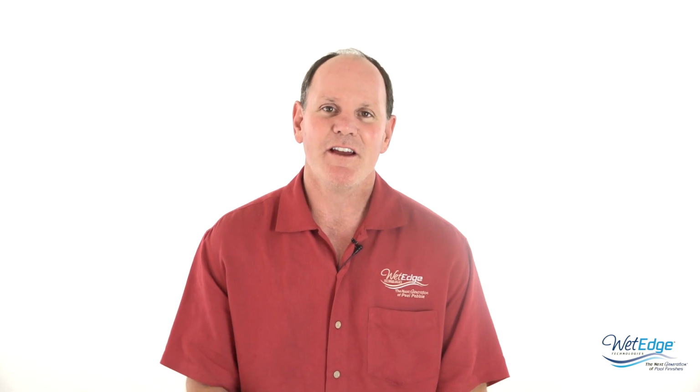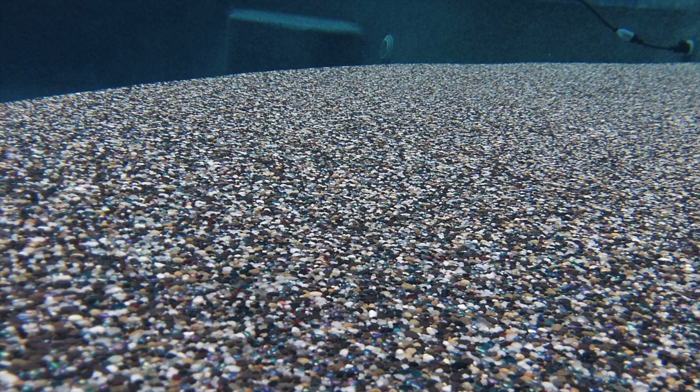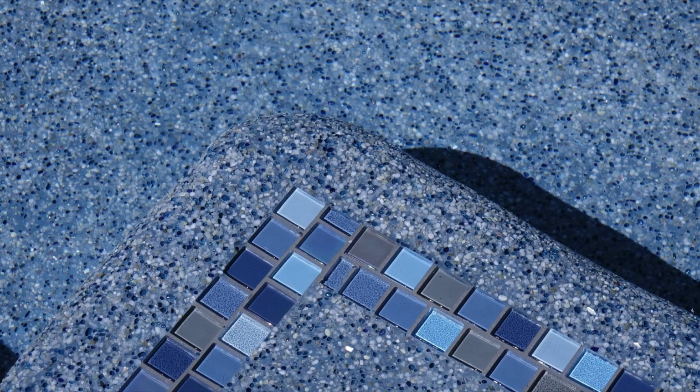Prism Matrix is, you can almost say, when worlds collide. And what I mean by that is we're taking the natural world in our pearl and satin matrix, and we're blending it with the beautiful vibrancy of glass bead and putting them together, and you have a pebble finish that is just so much more dynamic and lustrous compared to just a plain pebble finish. So if you're looking to make that statement, just have something that has that wow factor when you come up to the edge and you look down and you see your pool finish, Prism Matrix may be the finish for you.